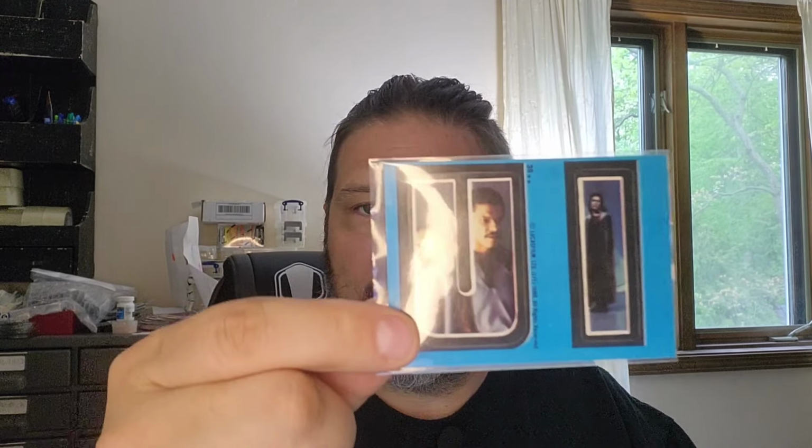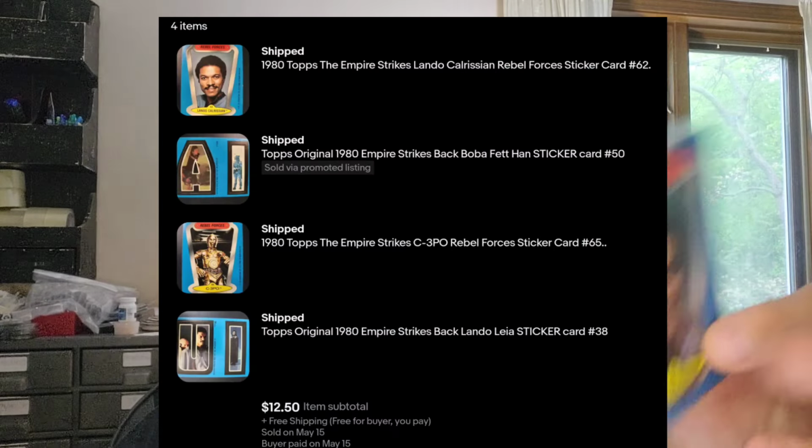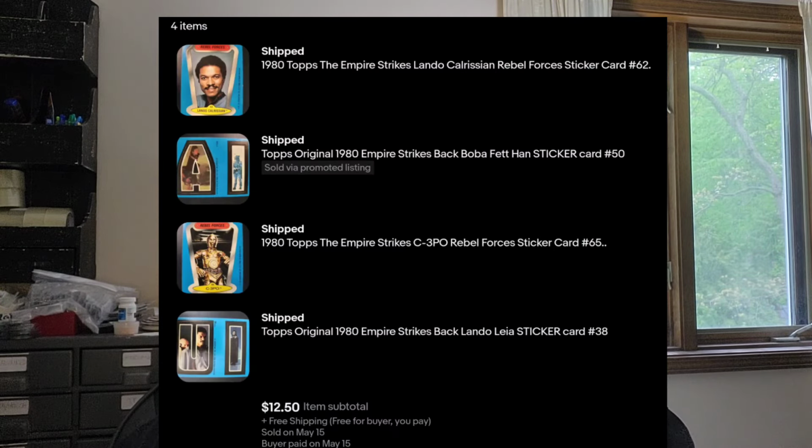So the next sale is a few Star Wars stickers. We've got this AI sticker out of the Blue Letter stickers. Here's another one, I got UI. And then there's a couple of these Rebel Forces stickers. We've got C-3PO and Lando Calrissian. And those all sold for $12.50.